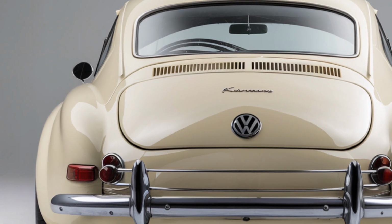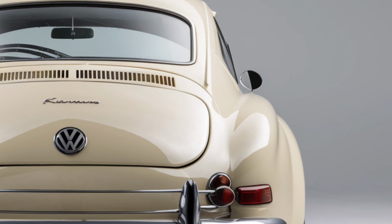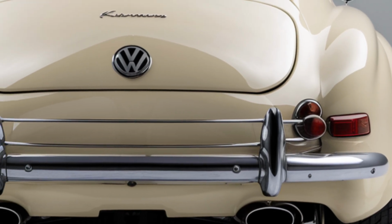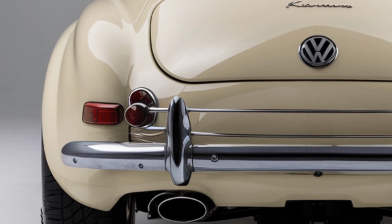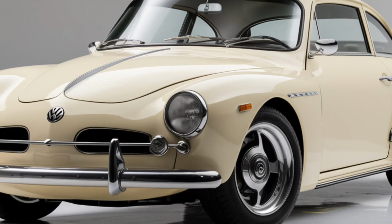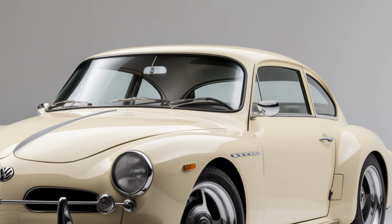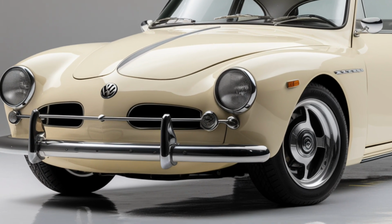When pushed hard, the rear end gives you a gentle push around corners, not unruly or unpredictable, just enough to make you smile. There's also an unmistakable charm in how it drives. It's not just about numbers. It's about experience. Whether you're gliding through city traffic or cruising along a coastal highway, it carries with it a sense of occasion. You don't just drive this car. You enjoy it, you bond with it.